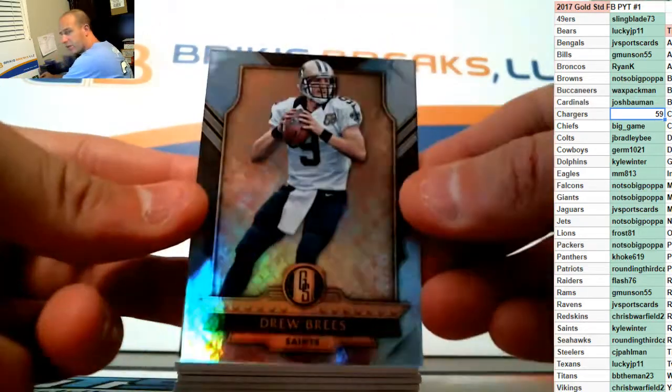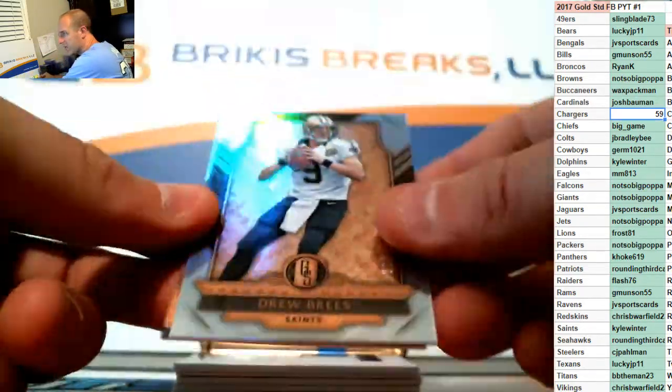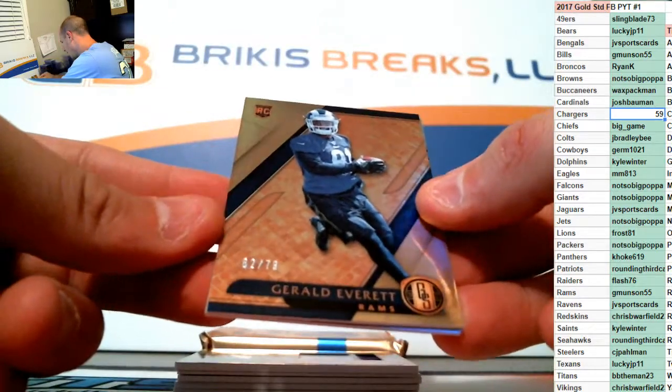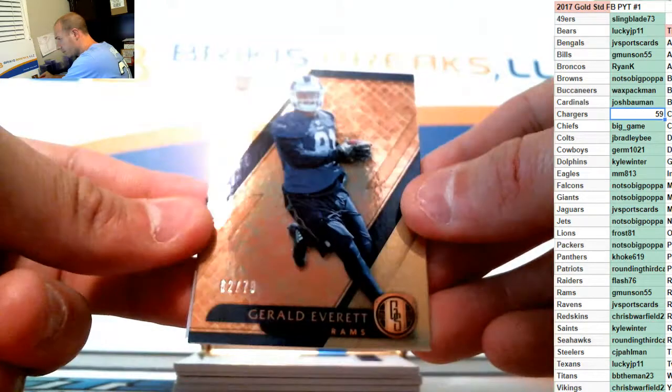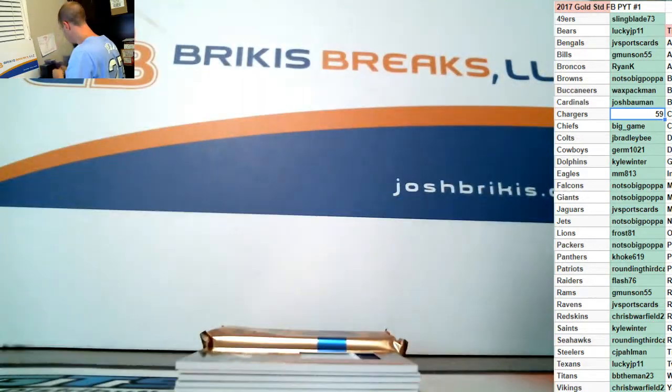That's Drew Brees out of 49 for the Saints for Kyle. And Gerald Everett for the Rams out of 79 on the rookie for G Munson. Another nice RPA.